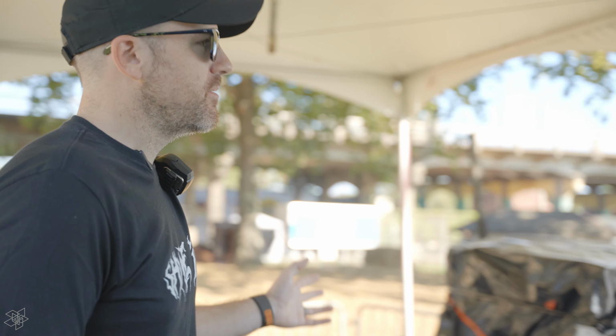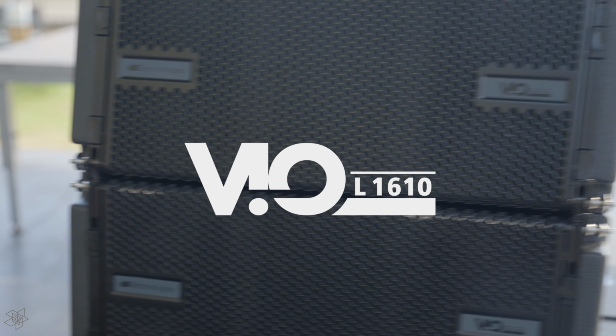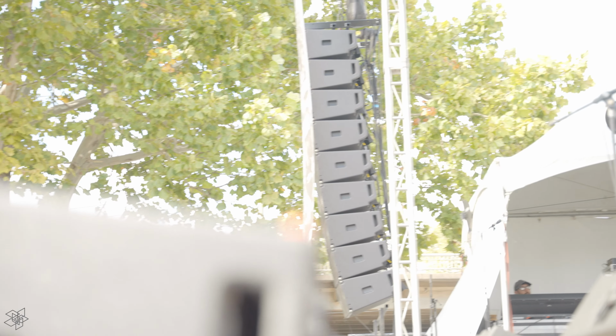While we're here, let's talk about the PA, and we'll walk up closer, but I want to show you the software. So the PA that we're using today is a dBTechnologies VIO L1610, and we've got 18, so we have 9 per side on the tops. The 1610 is a dual 10-inch three-way box. They sound amazing. They really do.